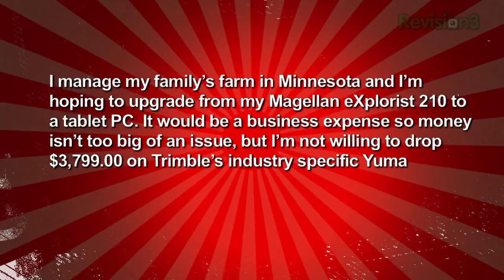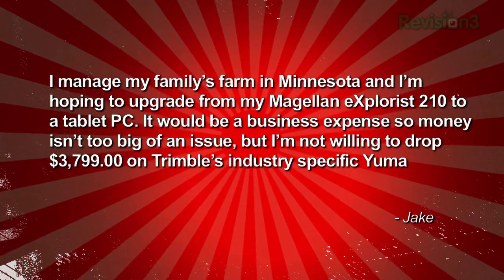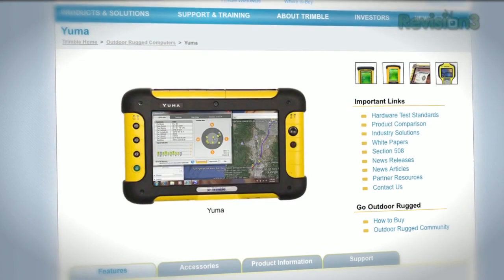I'm a little troublemaker. Jankro then asked about tablet PCs. He says, I manage my family's farm in Minnesota, and I'm hoping to upgrade from my Magellan Explorer 210 to a tablet PC. It would be a business expense, so money isn't too big of an issue, but I'm not willing to drop $3,800 on Trimble's industry-specific Yuma, which is this really swick. It's a really cool one. Trimble's trying to go for the people who run around in the dirt and want a computer. Okay, that's not me, but okay.